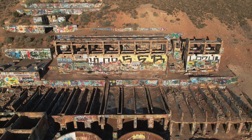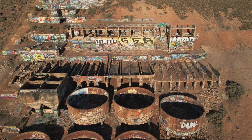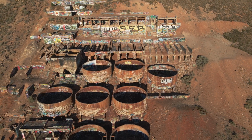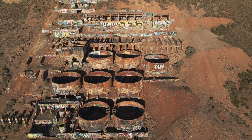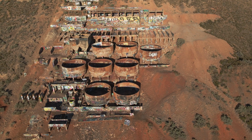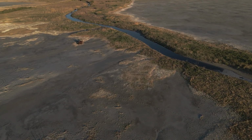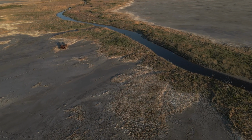So coming towards the end of this segment, and then we're going to return back to the Great Salt Lake in the Saltair area in just a moment. All right, back at the Saltair area, Great Salt Lake. And this was a different day, and the third day actually of flying the Mavic Air 2.